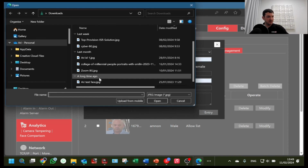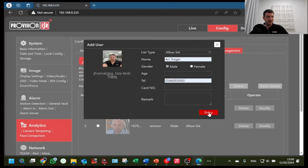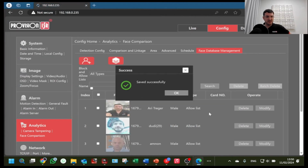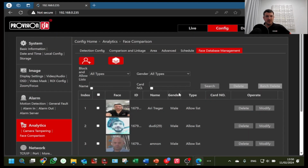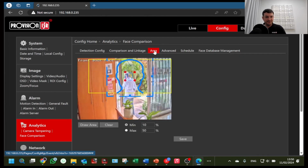So we're going to add myself as an example very quickly. We add to an existing database. And then we can also adjust schedules and set up our detection area as well, directly from the camera.